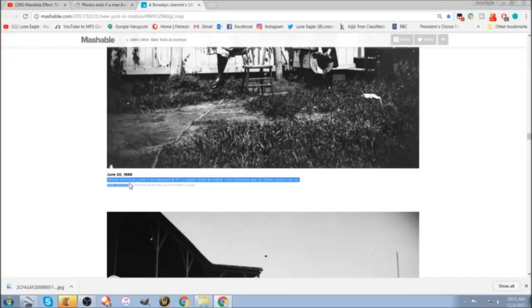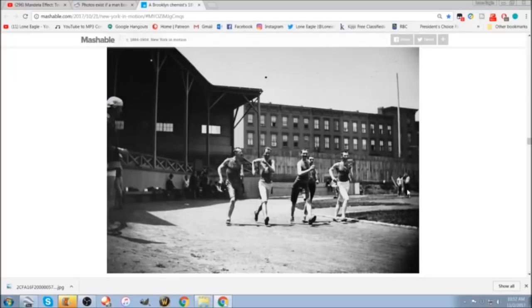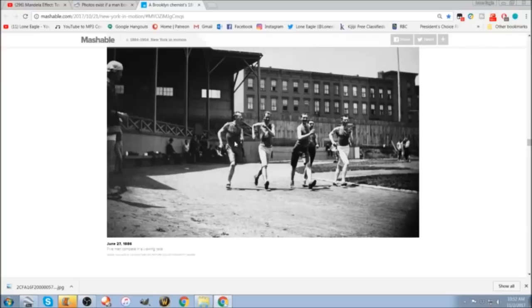What's up with these girls? Mildred Grimwood jumps in the backyard at 314 Livingston Street as brother Victor Grimwood and pal Zelma Levinson look on. Speedwalkers. Again, they're moving very fast. Okay? Got the swag in this guy. He's like the letter S. Look at him. Swag.